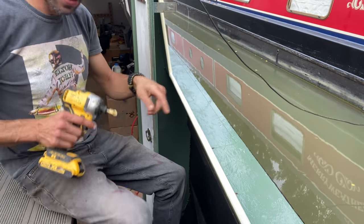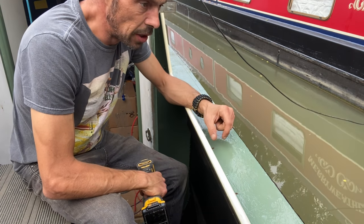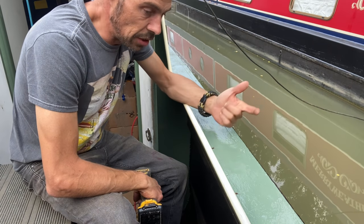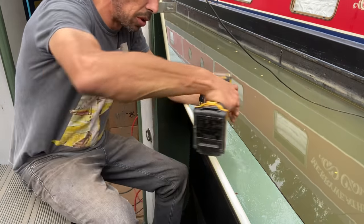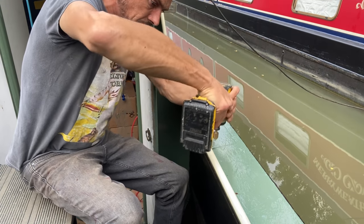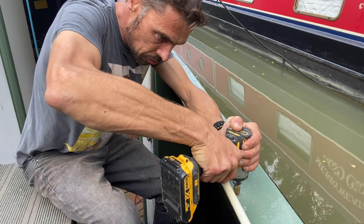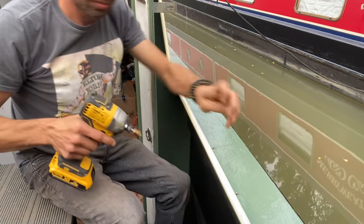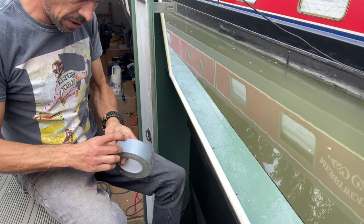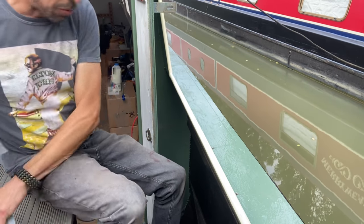Before I go in with the filler, I'm just going to make the tops of these slightly wider, a bit more of a cone shape. It just means that the top of the hole with the filler is wider than the base of it. It just gives it more bite. Underneath it, I'm just going to go in with this tape just to stop it falling out the bottom.